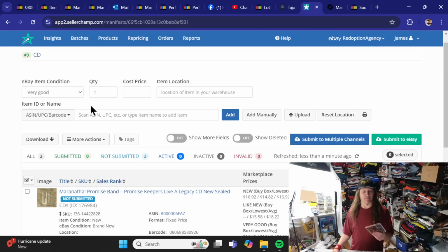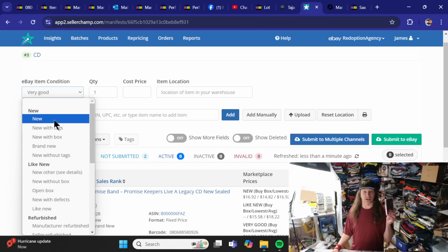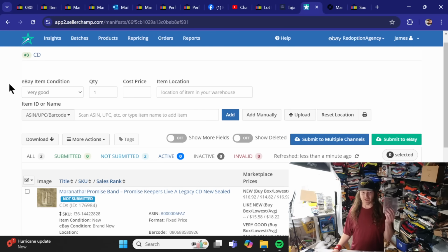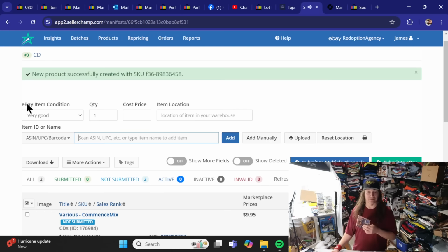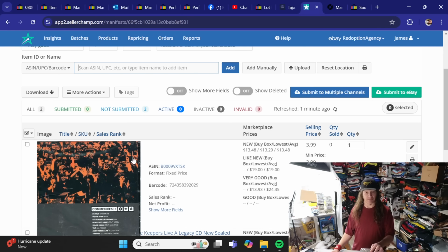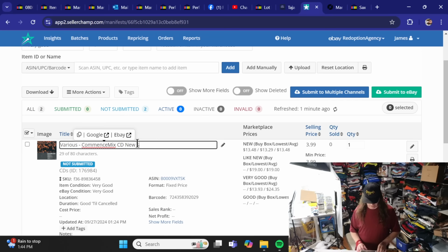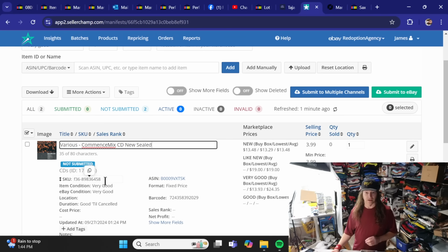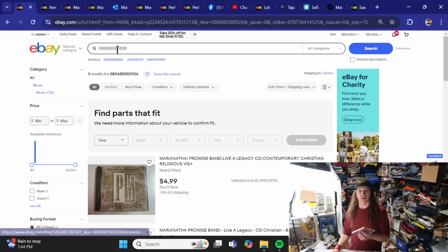So I'm very happy with that. Like if I have a stack of new CDs, I can always just change this to new and it'll stay at new. But if I only have a couple, I kind of leave it like that. And I scan the next one. And then this is a various artists, so there ain't gonna be much change on that. But it is sealed, so I'll do CD, new, sealed. And since it's new, I'll go down here and change it to new. And then let me find a price for it.